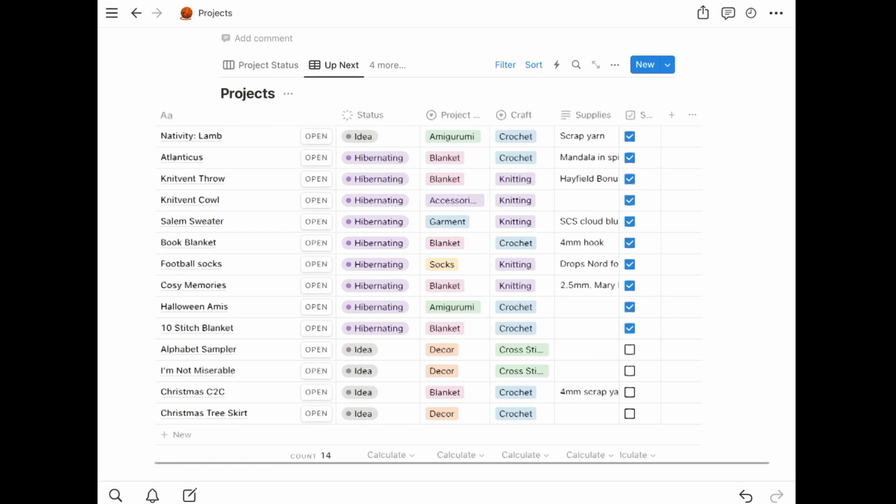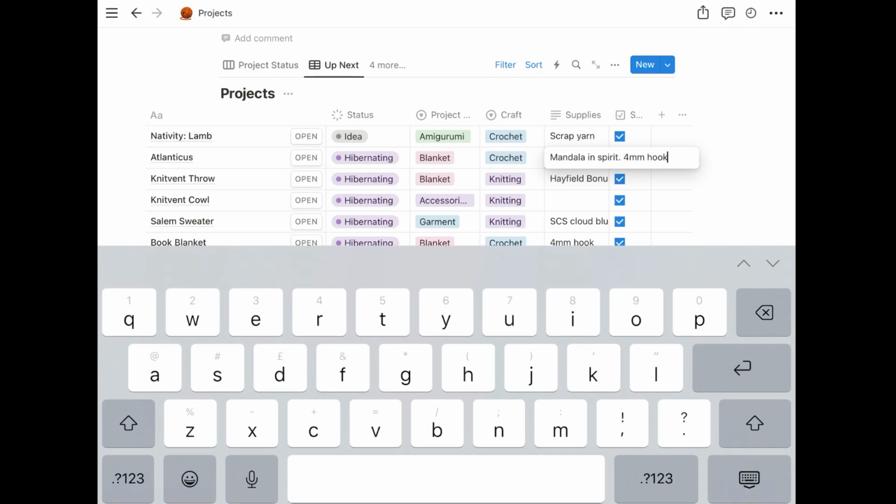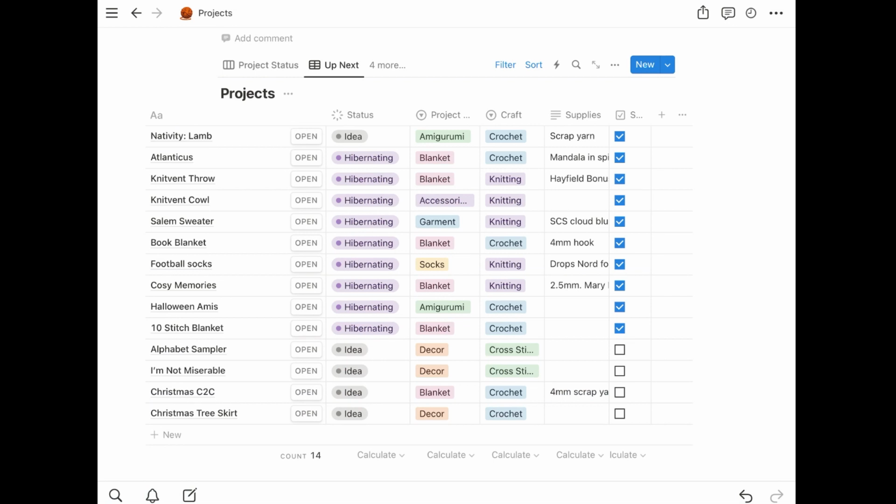So often I'll write down what it is it's knitting, what the yarn is for it. As I said, some of these I did start putting the hooks in the supplies. I'm now going to be putting the hooks and needles separately. But for example, here you can see I'm using Lion Brand Mandala in the colourway Spirit, so that if I'm coming back to it after a while, it's easy for me to remember what I've used and things like that.